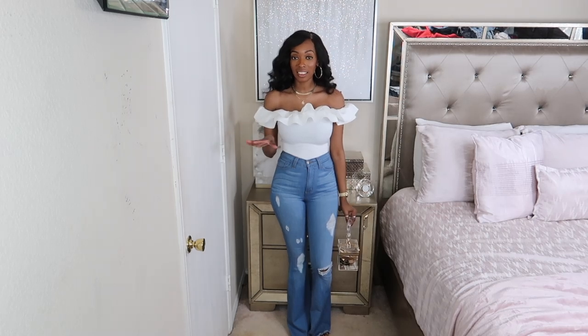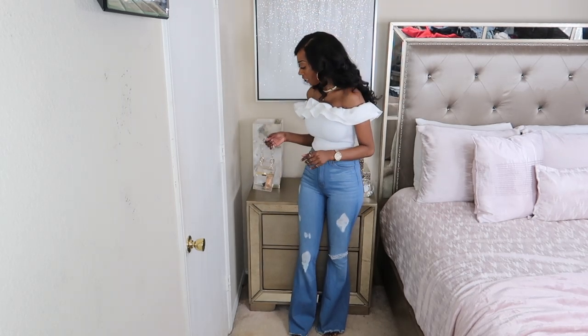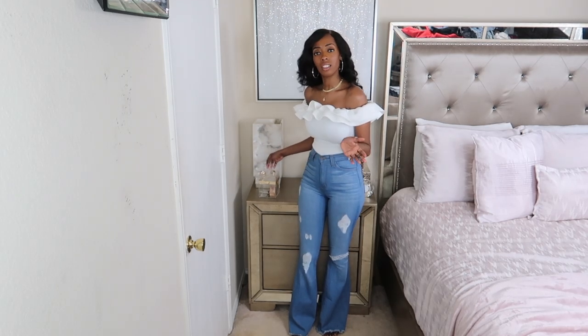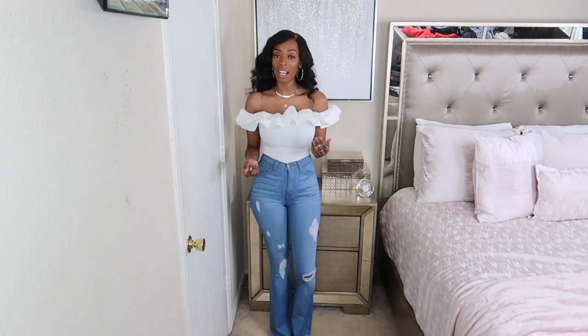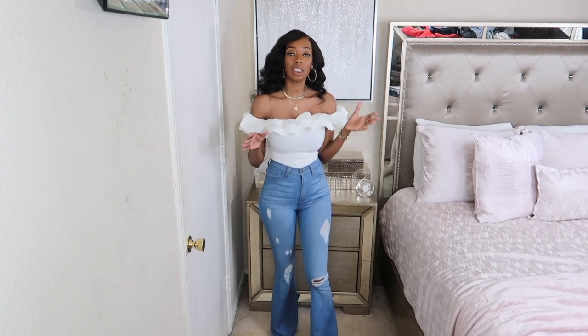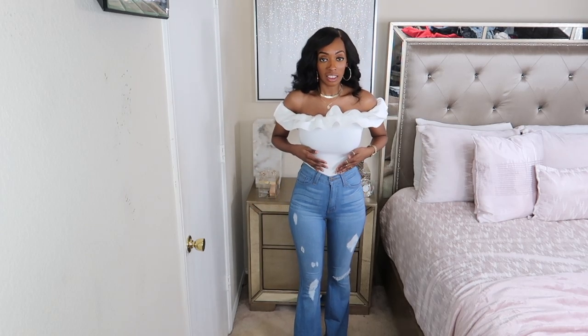Okay, guys, so this is another way that you can style your wide leg jeans. This is for my girls that are like, girl, every look you have been showing us has been a crop top. Can we get a whole top? This is for you ladies. You can just wear a regular bodysuit with your wide leg jeans because it's tucked in.